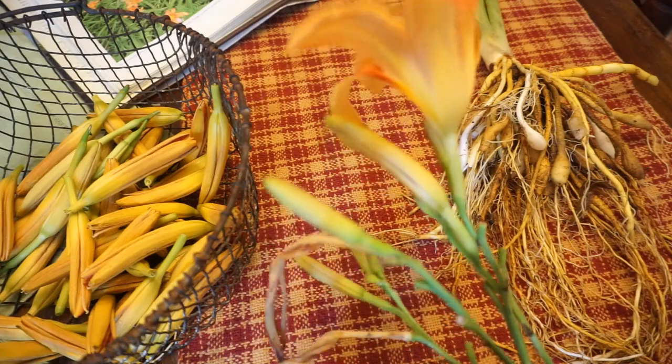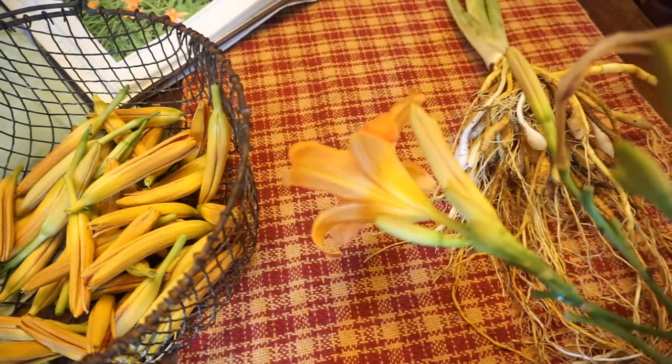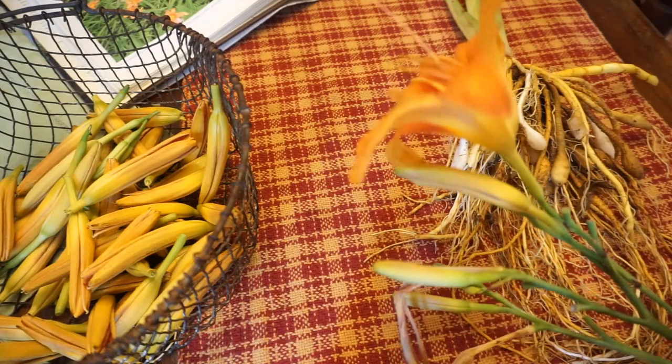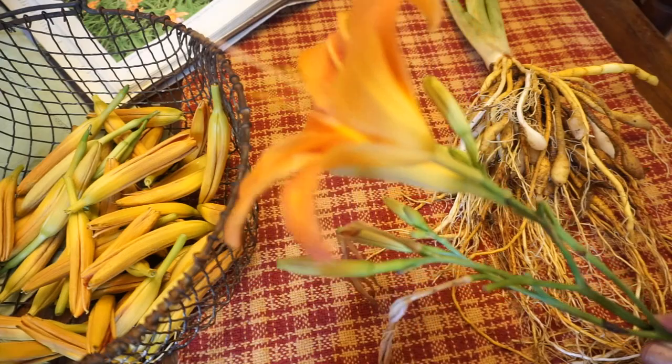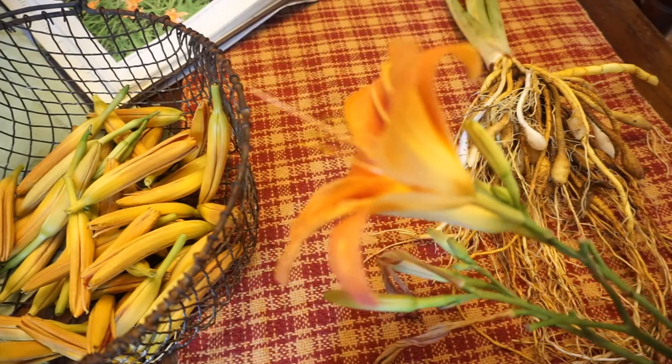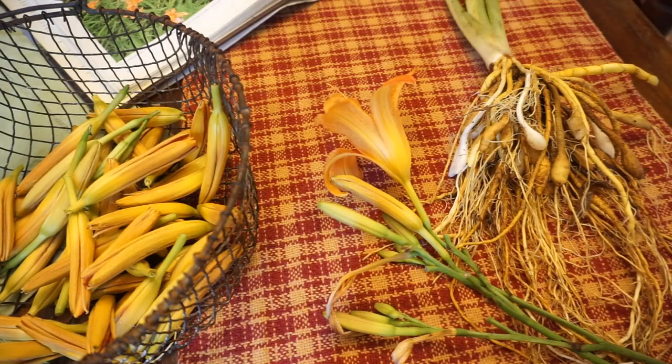Afternoon from Hopalong Hollow. This is Jerry, and today we're talking about a flower that grows along the fields, the roadside, the meadows, and possibly even in your own garden in great abundance, as it does in ours, and that is the field lily, also known as the daylily.